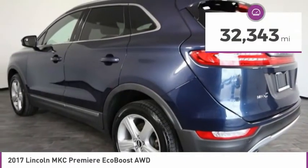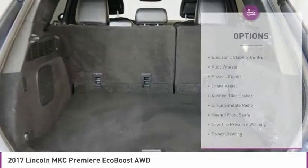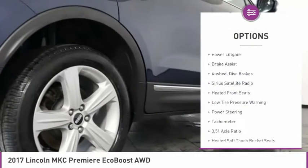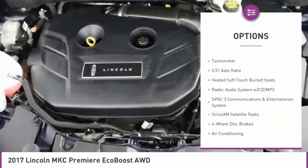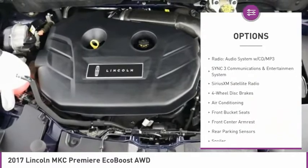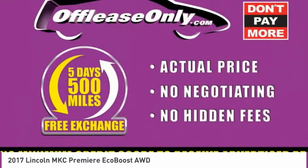This vehicle has less than 35,000 miles. Here are some of this vehicle's great options: electronic stability control, alloy wheels, power liftgate, brake assist, four-wheel disc brakes, Sirius satellite radio, heated front seats, low tire pressure warning, power steering, tachometer.